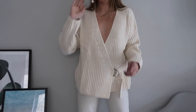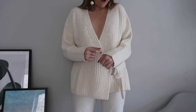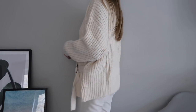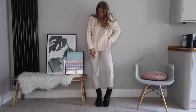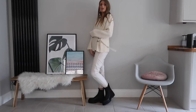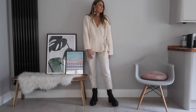So this is the jumper on. It's so nice and kind of loose and chunky. And I really love it. It's very comfortable and soft. So it's not as itchy as the other jumper. And I just think it's a really nice fit. It's very nice, and I really like how loose and oversized it is. It is quite low, but I feel like you probably wouldn't have to worry, and I think you could still wear a bra or something underneath. And I just really love that with the cream jeans too. I feel like it's a really nice simple neutral outfit.